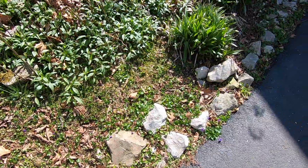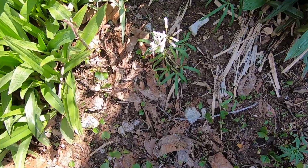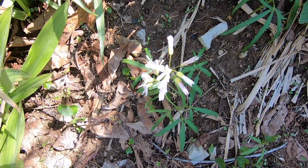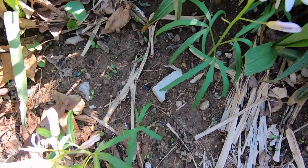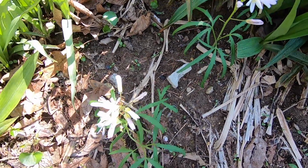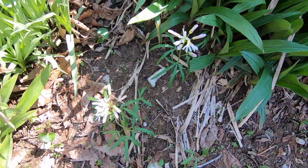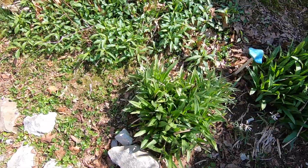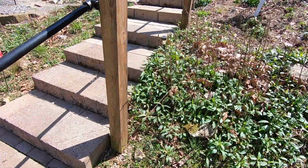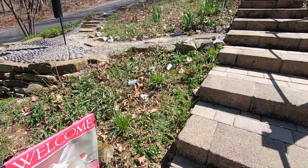And here on the other side of my steps, I have some cut leaf toothwort. And toothwort provides nectar for native bees. These have actually been in bloom for a week or so now. It's just about the end of the season for them. But they just popped up in my yard. I didn't plant those, just as I did not plant the violets, nor did I plant the dandelions. But I allow those to come up in my garden.